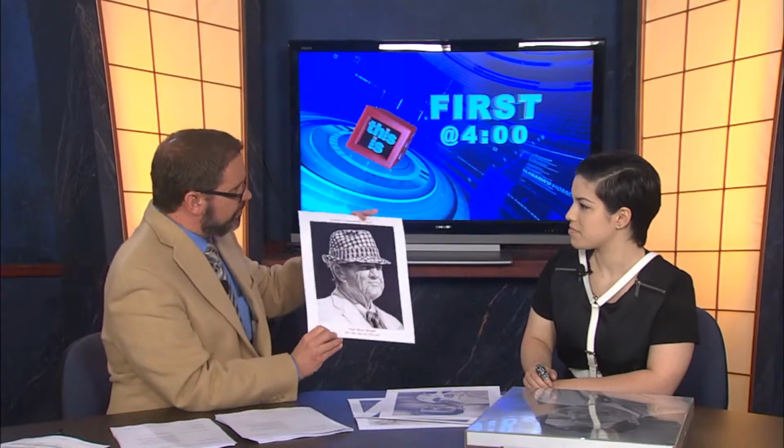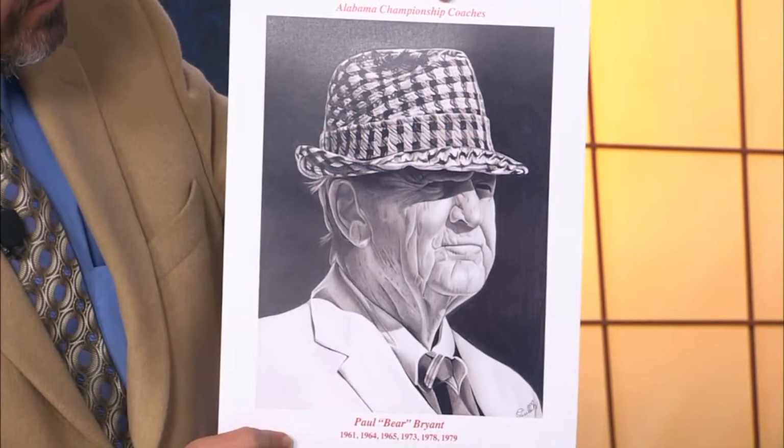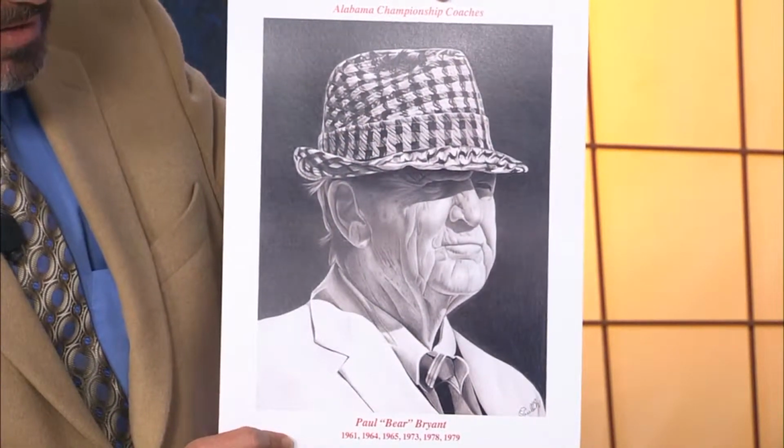Now, obviously because it's popular, but on top of that, what's inspired you to, and I don't know if I'm saying this right, would this be draw, or is this still considered painting whenever you use pencils? Oh, it's considered drawing. It's considered drawing, okay, so this is drawing. What inspired you to draw Alabama football?